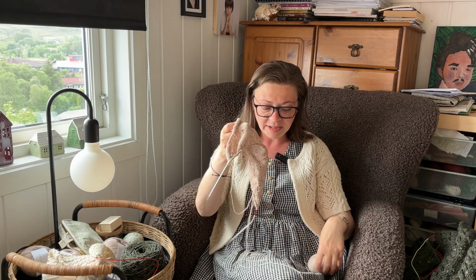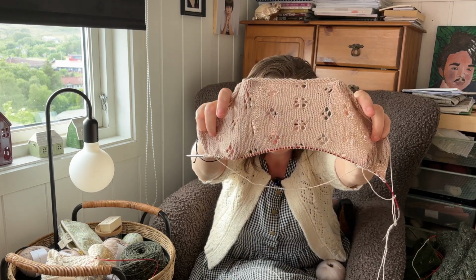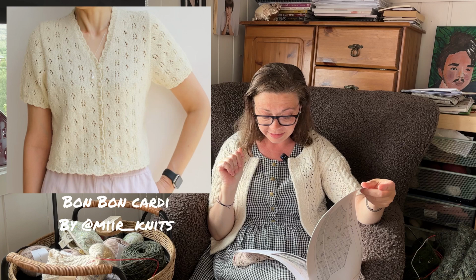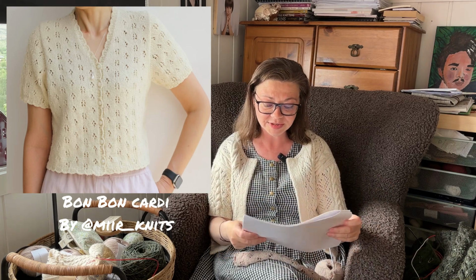It feels a little bit strange because I'm working this project with 3.5 millimeter needles, and this is such a light fingering. I was a little bit afraid about how my stitches will look, but I think I've done a decent job so far. This is a new to me designer, and her name is Mir Knits. I think she's Korean, I'm not sure. And the name of the pattern is Bonbon Cardi. I will put a picture on the screen also.